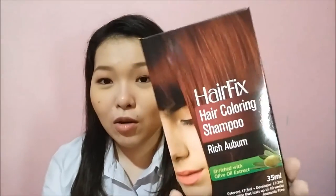Ayun. And then, pagkatapos kong bumili ng shoes, I went to Watson's, which is downstairs on the ground level. I bought a hair coloring shampoo from Hair Fix because I wanted to change my hair color for a long, long time now. Gusto ko talaga ng red, guys. Hindi mas super red na bonggang red na pack red. Pero gusto ko talaga mag-red na color ng hair na medyo brown.